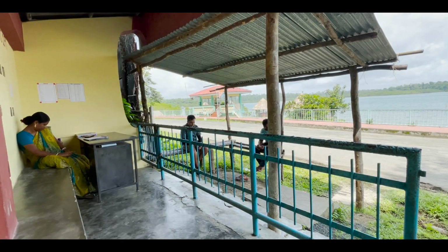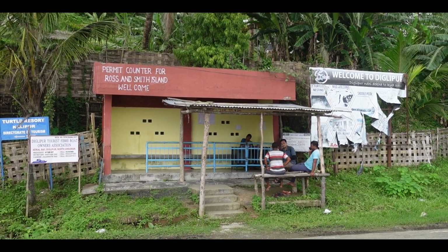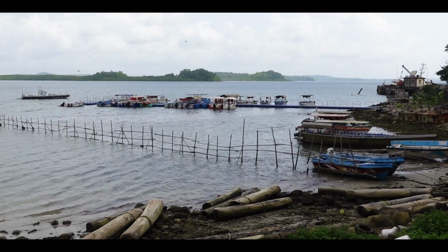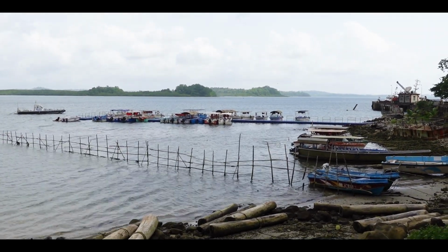Hi guys, so we are here at the ticketing counter of the Rawson Smith Island. As there are lesser number of tourists here, we have to take a single boat. They told they will charge us 5,500 rupees for both of us in a single boat. Well, that was way too expensive. So they told we can also share it with another 3 people. So totally for 5 people, it will come to 5,500.